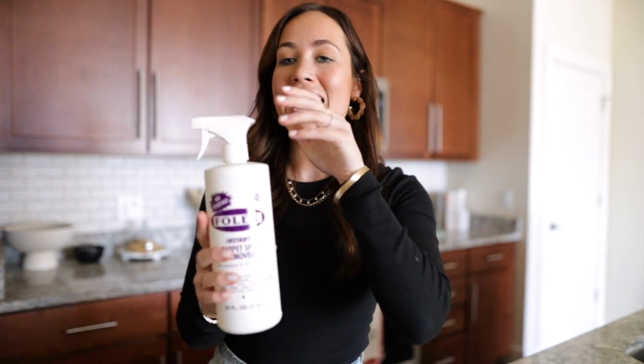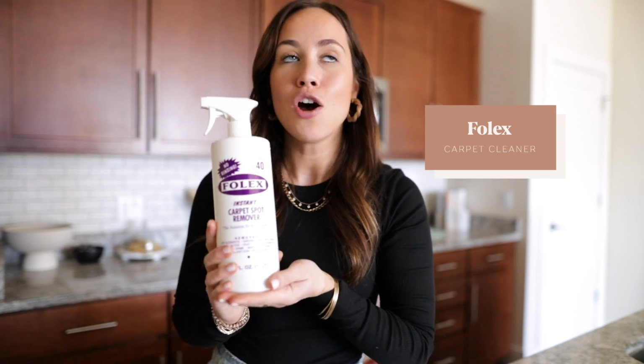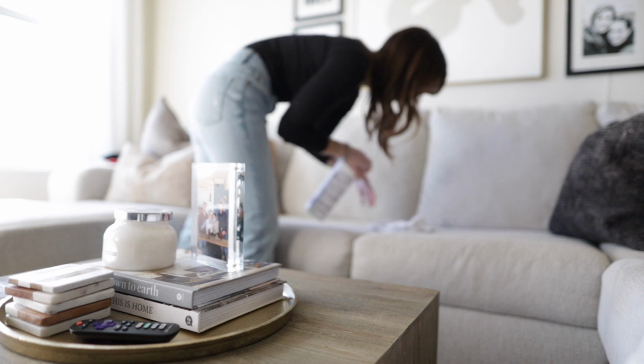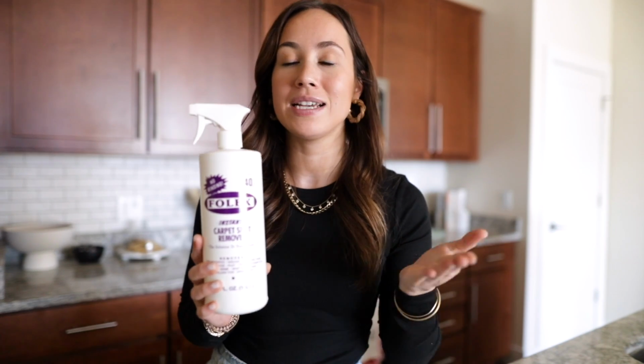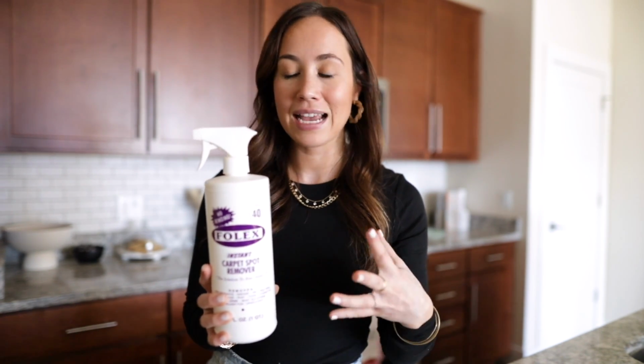First up, we have Folex Carpet Cleaner. This is the best of the best for anything that involves a fabric. So I have a light color couch, swear by this. If anything gets on the rug, also swear by this. Basically, it just is like a miracle worker for stains and has been the best that I've been able to find. I've never not been able to get something out with this.